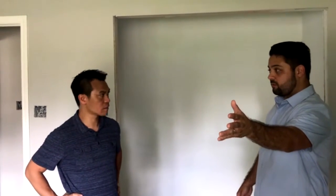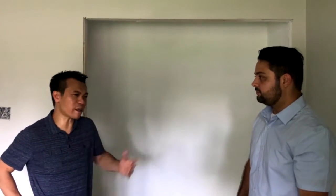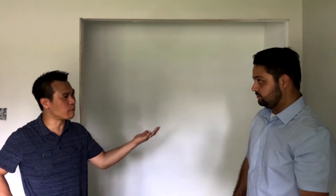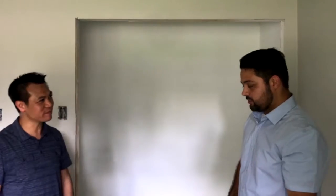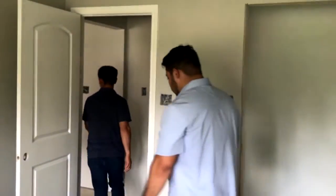Per code, we need to have a window for fire egress. So we have that, and we've got a closet. They could easily use it for a bedroom, but for architectural purposes, we're gonna call it an office study. But yeah, it's a good question. Especially a lot of people work from home now too. It's true. This could be a selling point for them. Absolutely. So let's keep walking around so you can see more of the stuff that we did.